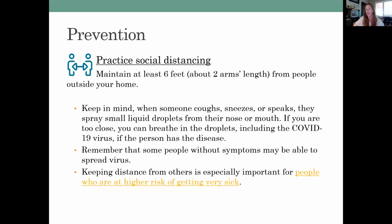Okay, so prevention again, let's talk about practicing social distancing. We want to maintain here in the US a distance of at least 6 feet, and that's about 2 arms length from people outside your home. So this is a disease that spreads when somebody coughs or sneezes or even talks. They spray very small liquid droplets from their nose and their mouth. If you're too close, then you can breathe those droplets in. And if that person has got COVID-19, you're going to be breathing in the virus. Remember that there are some people who are completely asymptomatic, and they can still spread the disease. That means that they don't know, or indeed are not showing any symptoms of COVID-19, but they have it in their system and they can spread it.